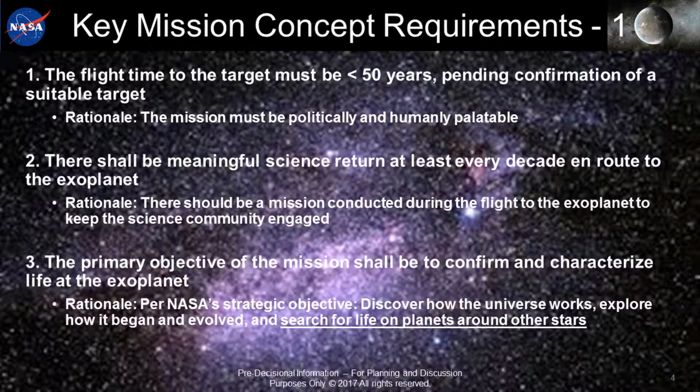Now, that one actually wasn't one of our original objectives, and this is something that we derived, and we will talk about that more. But it also turns out that NASA's strategic objective is to discover how the universe works, explore how it began, how it evolved, and search for life on planets around other stars. So there it is. That doesn't mean that every mission has to do that. Obviously, none of them are right now, but it is one of the NASA goals.